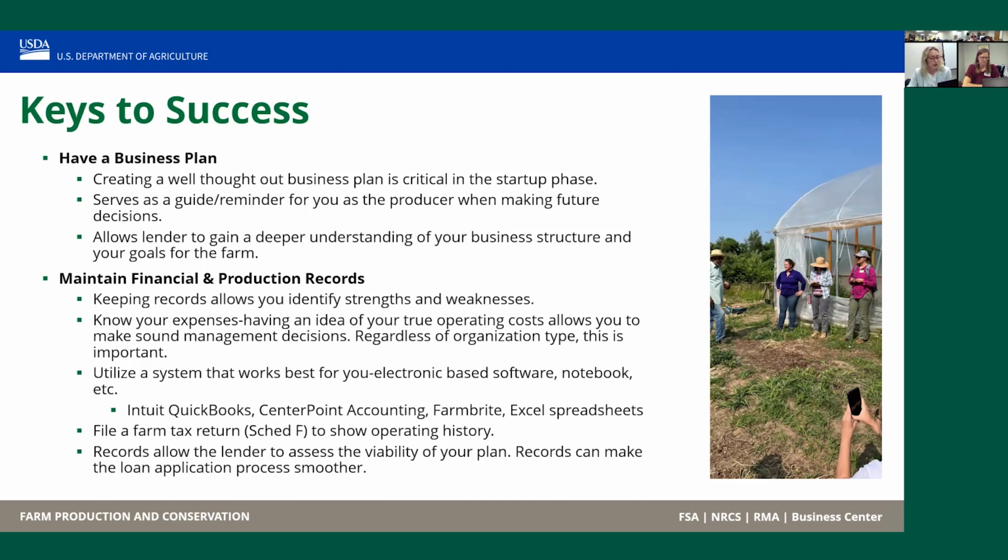I want you to file a farm tax return, which is a Schedule F, to show that you have the operating history. This allows a lender to assess the viability of what you are proposing with a loan request. So overall, records make the loan application process smoother.